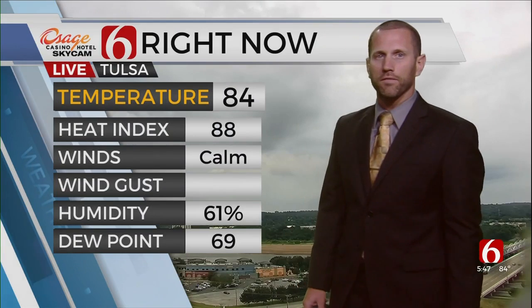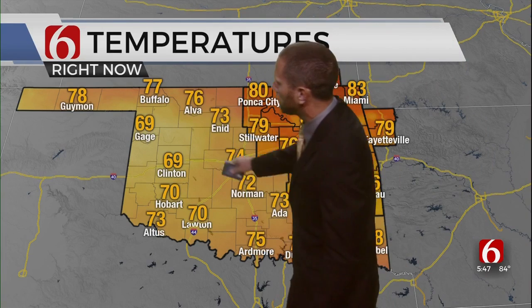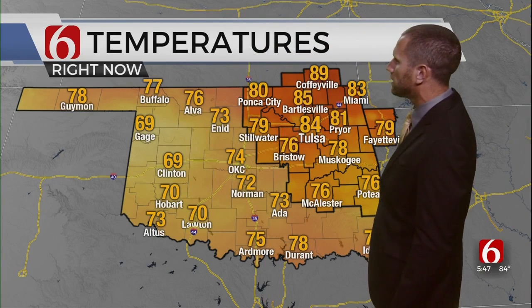Looking out from the Jinx area, 84. It feels like 88. Winds are calm. It's stuffy outside. It's humid, even though it's a bit cooler. 80s across most of northeast Oklahoma where they've seen more rain. We're in the 60s and 70s still, so pretty incredible seeing that southwestern Oklahoma has seen well north of 60 days over 100. Hey, we'll take this. I mean, this is some good stuff.